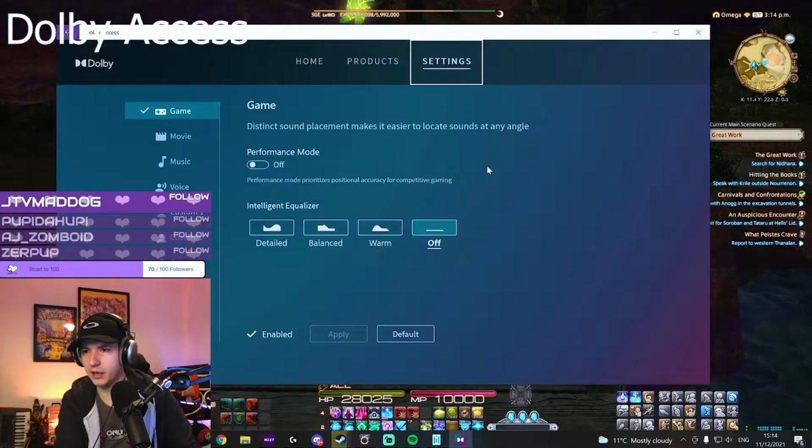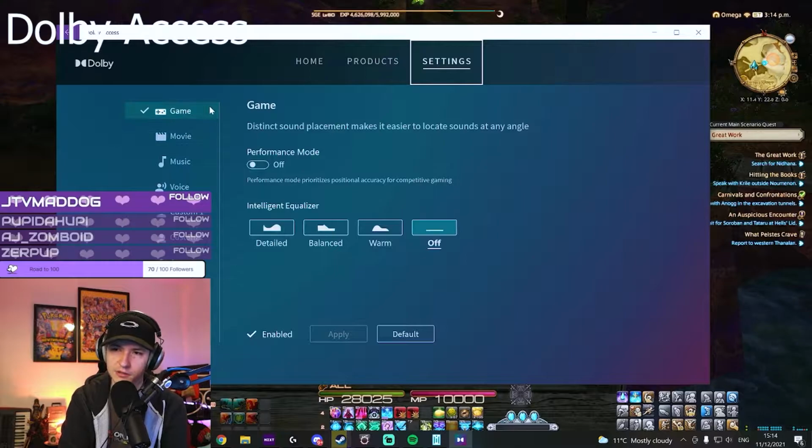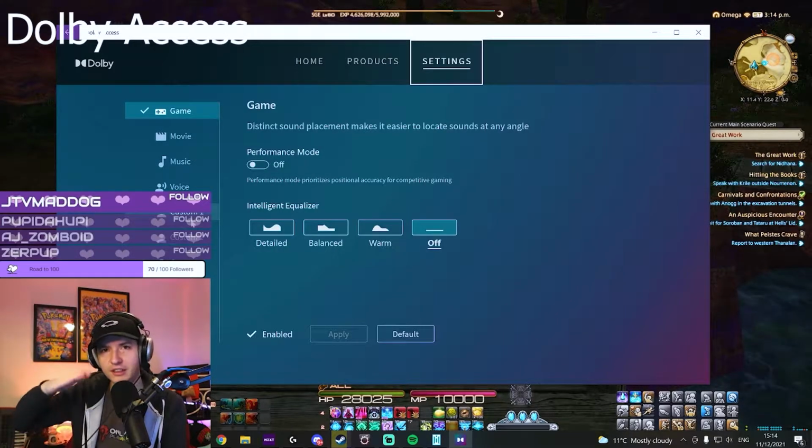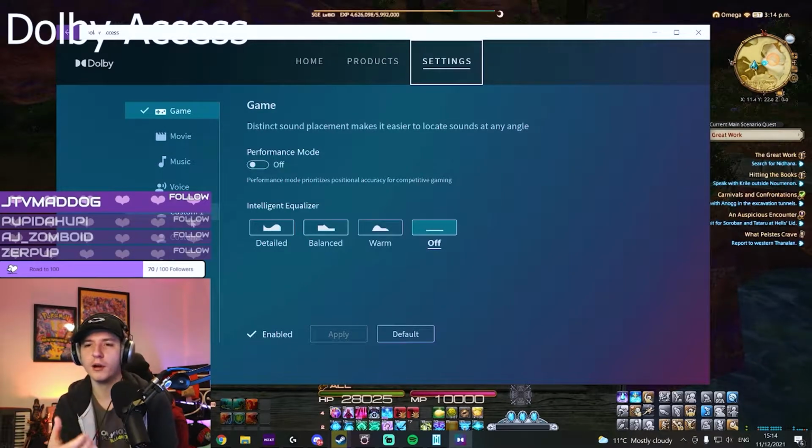And the great thing with Dolby Atmos as well is you've got different profiles. You can make custom profiles if you really wanted to. So if you know that your headphones are very bassy, say for example, you've got Razer Krakens, which are generally pretty over the top on the bass, or Skull Candies, if people still use those, very, very high on the bass. You can drop it down a little bit and just balance it yourself a bit better. You can't do that with the Final Fantasy built-in one.